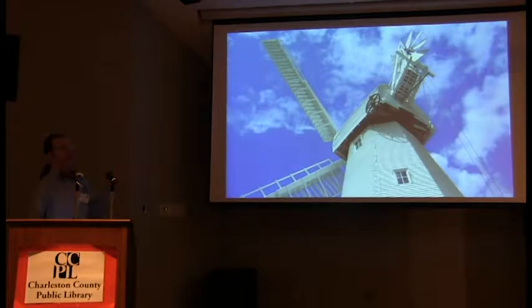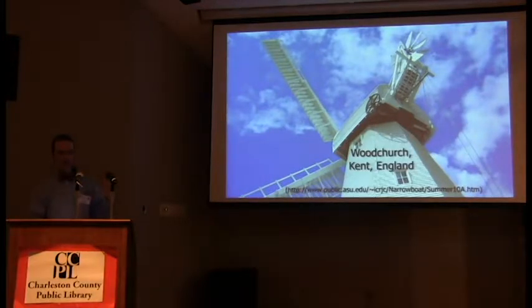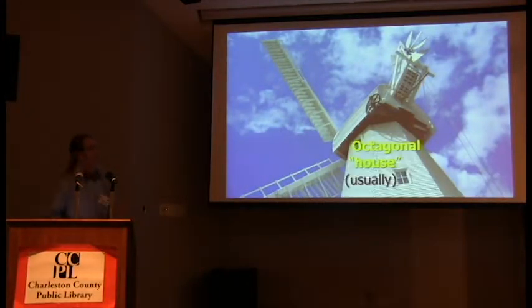And here's another one, a good example, beautiful photograph as well. This is a smock windmill in Woodchurch, England, that I found on the internet. And this is a good example of the typical features you would find on a smock windmill. They usually have an octagonal house. It's a timber frame house covered with wooden clapboards, usually octagonal, sometimes hexagonal.